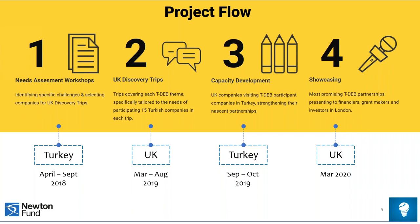The third stage, of course, is the capacity development stage, and that will happen September to October this year. And this is really a partnership accelerator in the broad sense. What it means is we're going to help you and your partners together as a partnership to get the most out of that. And that will be quite a bespoke approach, and I can talk a little bit more about that later in the Q&A if you wish.